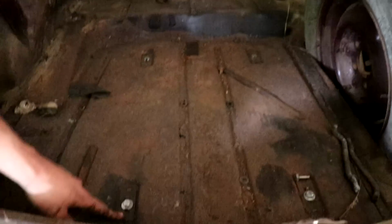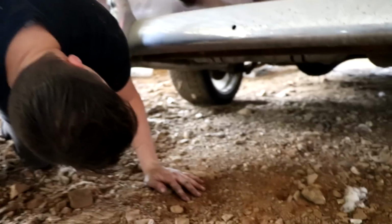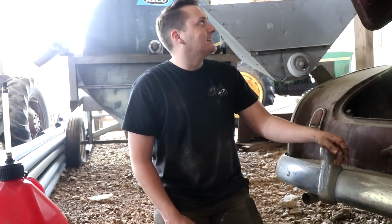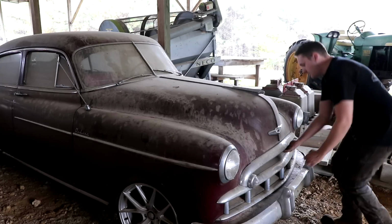Looks like there's some new hardware, so I'm betting that means a new gas tank is under the car here. Let me take a look. Oh man, it's brand new. A brand new gas tank in here. I don't know why I was even worried about old gas. It's got a good gas tank. So that's awesome. Let's figure this one out.